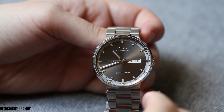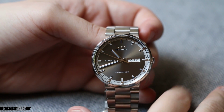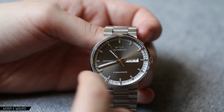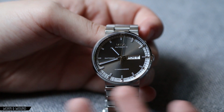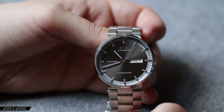The use of applied markers I think is smart on a watch like this, which obviously has that dress casual vintage feel to it. And I just like how it plays between these two areas. It plays with the texture a little bit and is very three-dimensional. You just get a feeling that you could touch everything in here.